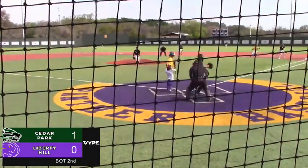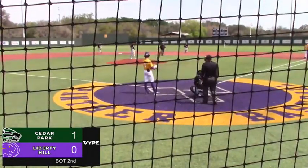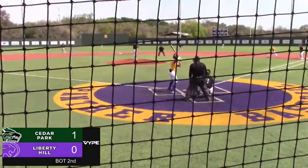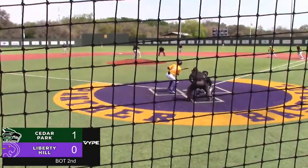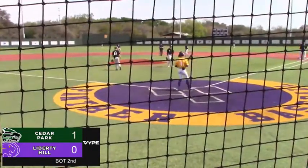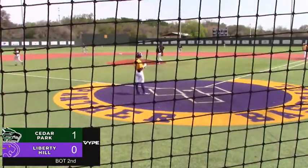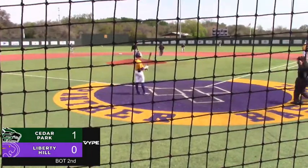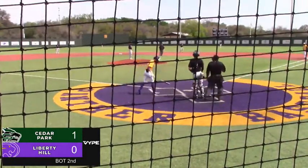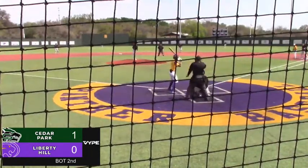Milam at first, and Lowry looked to bunt, takes a strike. Lowry, sophomore, actually only sophomore on this Liberty Hill team. Will look to bunt again. Fouls that off. We'll see if the catcher can get there. Dive and play by Wohl, not quite able to make it. Both these teams have a lot of upperclassmen. You do get the 1 sophomore and the 1 freshman for both squads. This is the sophomore for the Panthers.